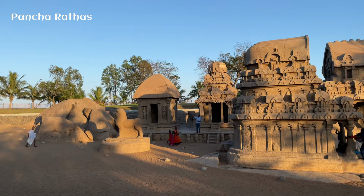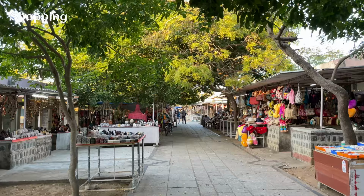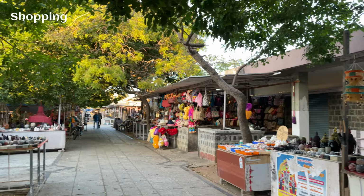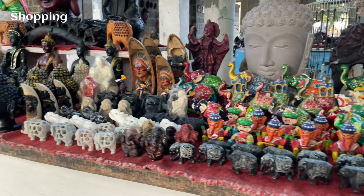After spending some time here, we did shopping from the shopping complex near the parking area and directly went to the India Seashell Museum located nearby.